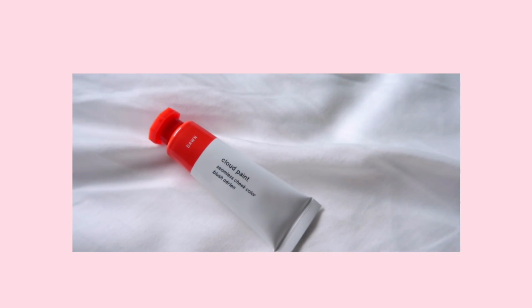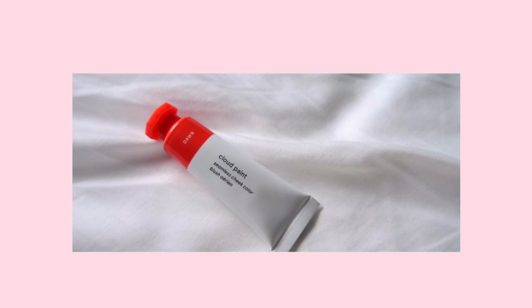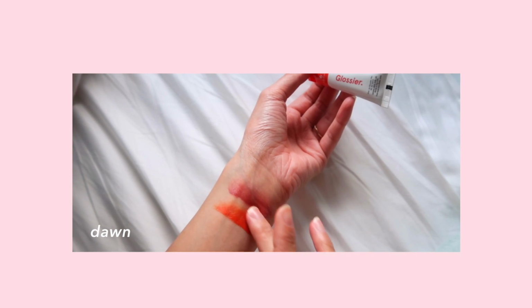Alrighty, so a few days ago Glossier dropped 2 new colors to their Cloud Paint line, which is their liquid blush. I'm personally more excited about Dawn because I'm in love with tomato reds and red oranges. So I'm just gonna apply this one to my face and swatch both. I only have concealer on my face currently. I feel like it's always safer to apply to my hand first and then take as needed.